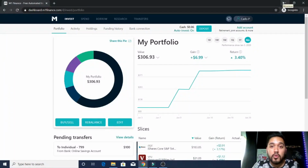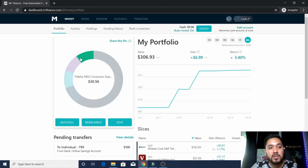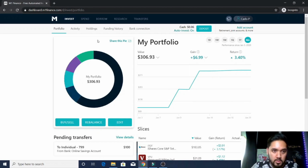They use Plaid. Plaid basically allows them to access your bank account without taking information from the account, which is a big reason why I signed up with M1 Finance. So just going over the M1 investment app, this is the home screen, so it's going to be very similar to the actual app. Right now I'm using my laptop to show you the platform.